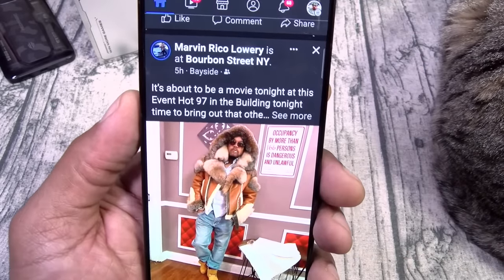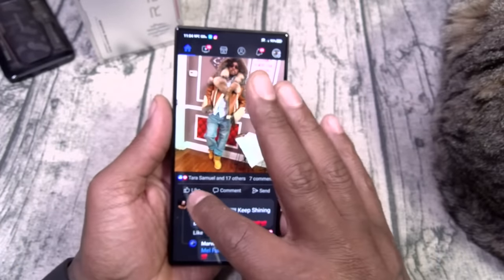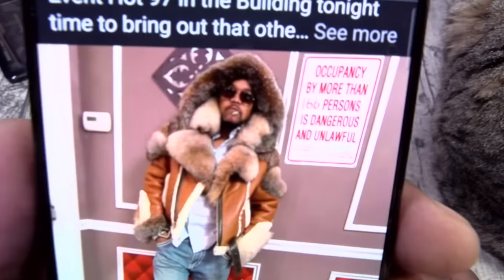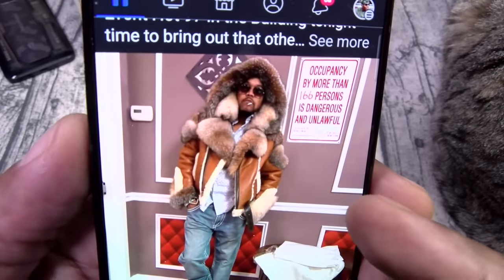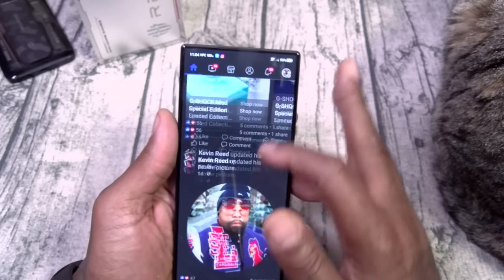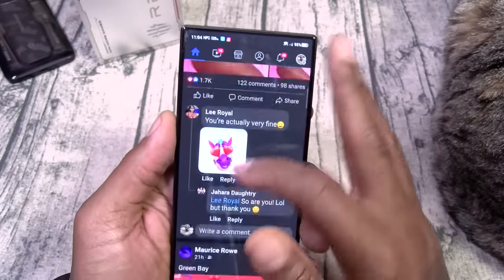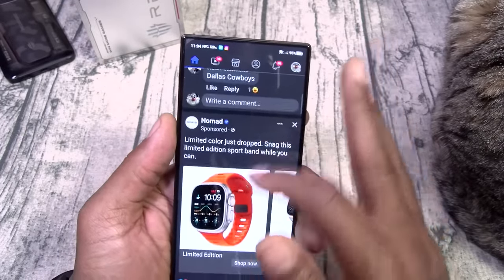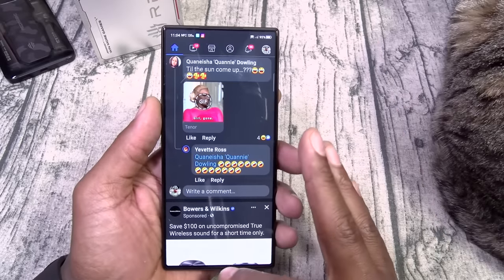Now look at my man Marv. Get one jacket, bro. This is why you can't give dudes a couple of dollars, though. They go out and get one jacket, and they be posted up like this. Yeah, this is my dude Marv. Anyway, all right. So we got my man Kev, that beard gang on deck. Oh, God, it's a family show.